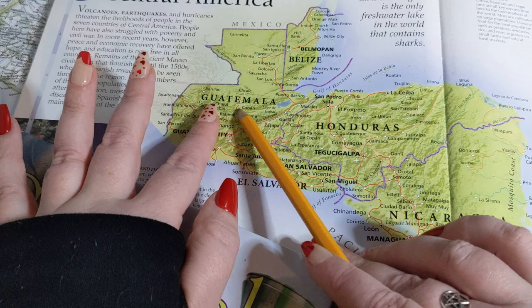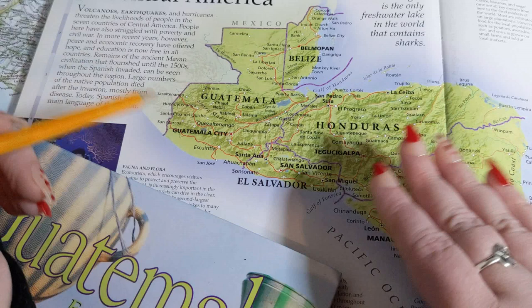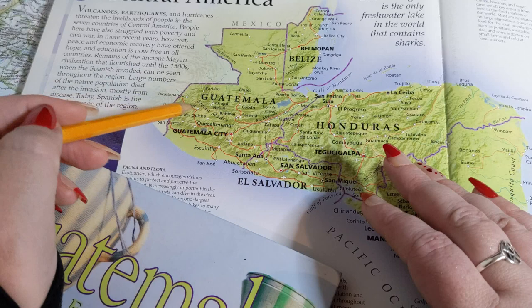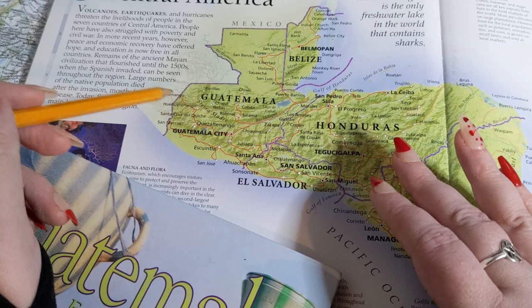Guatemala lies within the Pacific Ring of Fire, so the most dominant part of its landscape are its mountains. You can see this is part of the Sierra Madre mountain chain that basically just sweeps through Guatemala right through here. And there are many, many volcanoes in this chain. There's about 20, but only around 3 possibly are still active.